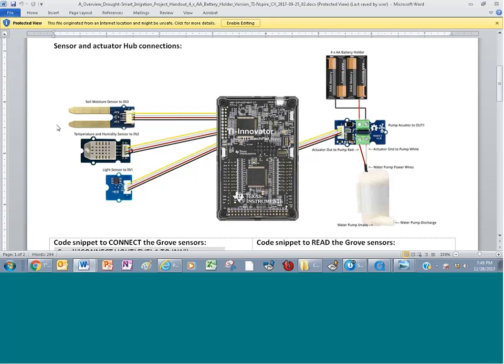The second one down there, this is on the input side now. We're going to be bringing data into the Innovator, measuring soil moisture. And then the second one is actually a dual sensor that measures both temperature and the relative humidity. So it just says humidity there, but that's the relative humidity of the air. So it's a two-way sensor. And then the one on the bottom is a light sensor. And then I'll come back to those in just a moment.